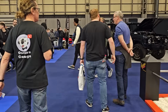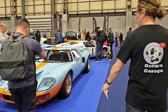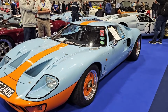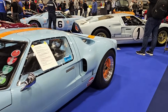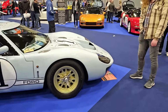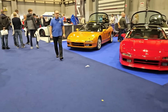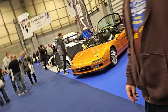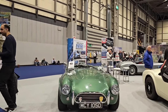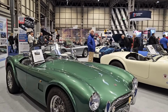And what have we got next? GT40s. I love the Gulf livery. If I could rob a bank and have one, that's the colour scheme I would have. And then we've got the NSX Owners Club over there on the left. Down in the corner there is Porsche Club GB. And then to your right, Jason, is the Hawk 289 register. Oh, sorry, the 289 register. And I understand from Jerry Hawkridge that builds these kits, these are all Hawk cars on the stand.